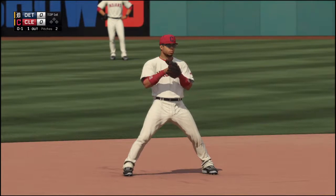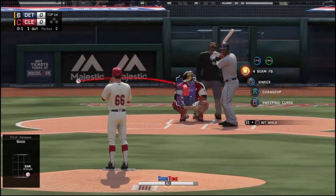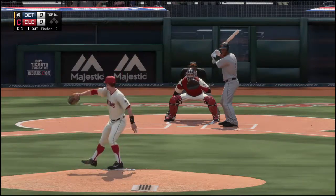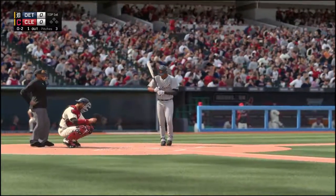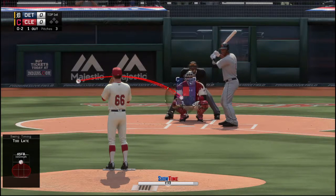Eric, this Indians ball club as they begin play here this afternoon, they've got to be considered one of, if not the hottest team in baseball right now. Winners of 8 of their last 10 ball games. And they've got the division title in their back pocket already. Now it's just a matter of playing for the seeding and maybe getting a few of your guys a day off or two before the real fun begins.